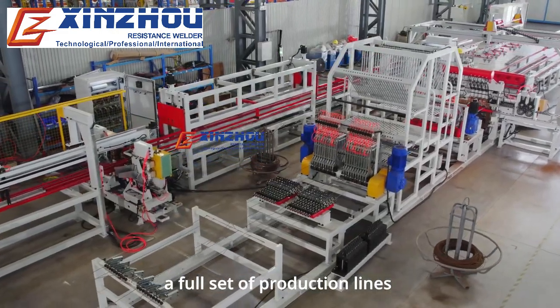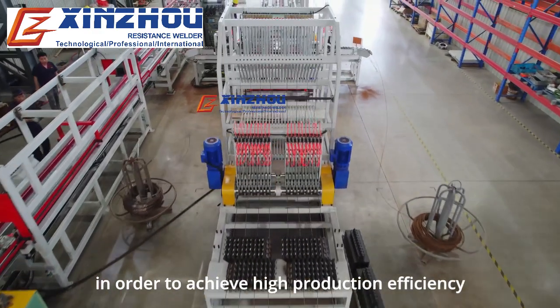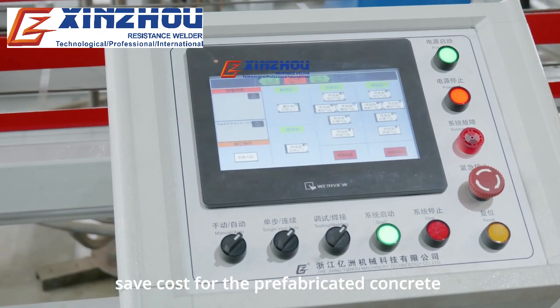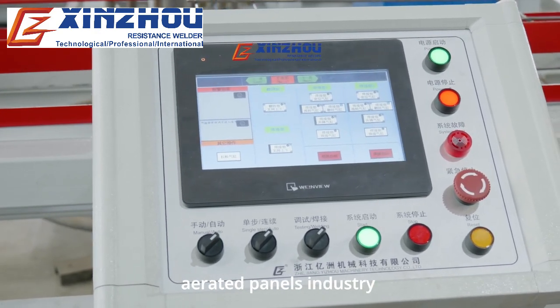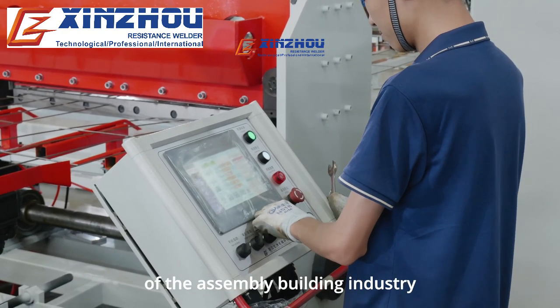A full set of production lines only needs 2 to 3 people to operate in order to achieve high production efficiency, decrease labor cost, and save cost for the prefabricated concrete aerated panels industry, meanwhile vigorously promoting the rapid development of the assembly building industry.